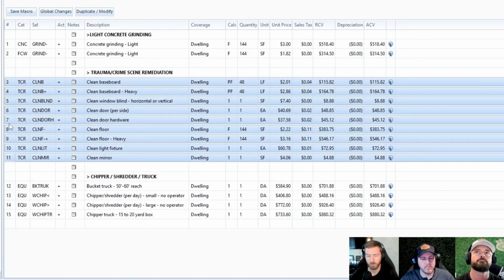And Stone, I feel like this is 2 or 3 months in a row where we've seen a collection of new TCR line items. However, the line item descriptions are fairly familiar. Clean baseboard, clean hardware, clean door, clean floor, clean fixture, clean mirror. Stone, what are your thoughts on these new TCR line items? What is their intention?